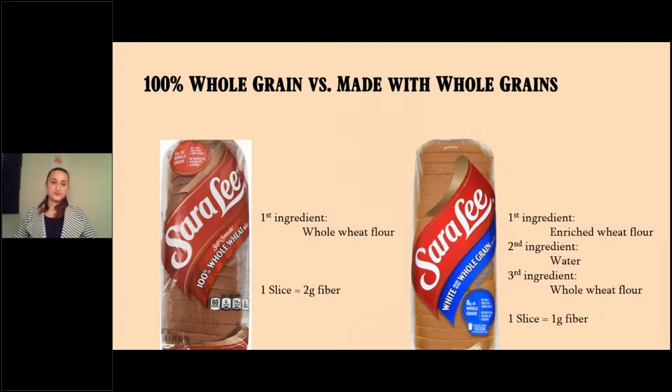Alrighty. So we're going to compare and contrast the difference between something that's 100% whole grain and something that's made with whole grains. On the left here, we've got our Sara Lee bread. It's 100% whole wheat bread, and we can see that the first ingredient is whole wheat flour. So we know that's a good source of fiber. As we can see, one slice has about 2 grams of fiber.